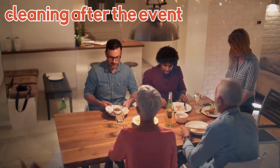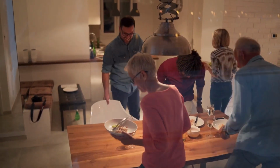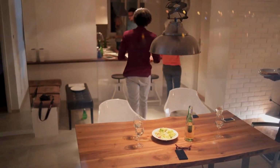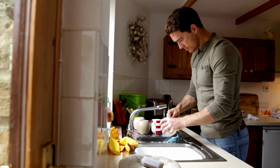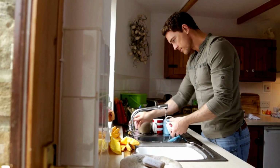Twelfth, cleaning after the event. A clean kitchen is crucial after hosting Thanksgiving. Start by clearing all countertops and putting away dishes and utensils. Use baking soda and vinegar for any stubborn stains. Sweep and mop floors to remove spills and crumbs. Enlist family or friends to help with tasks like washing dishes or wiping tables.